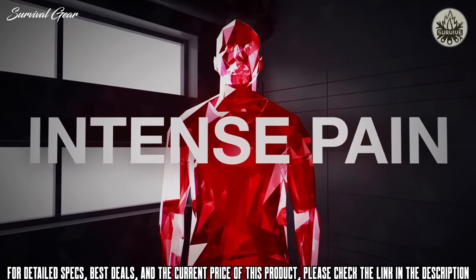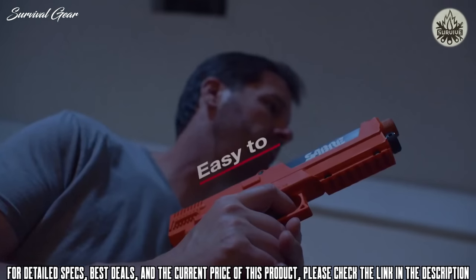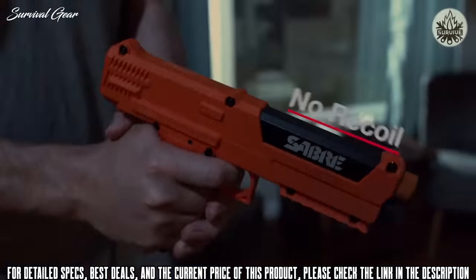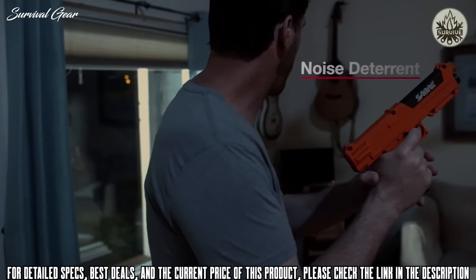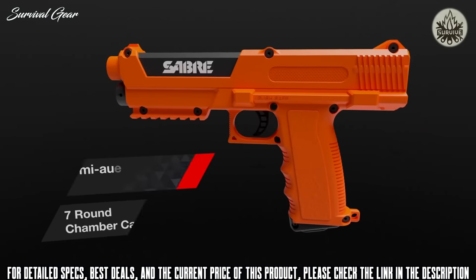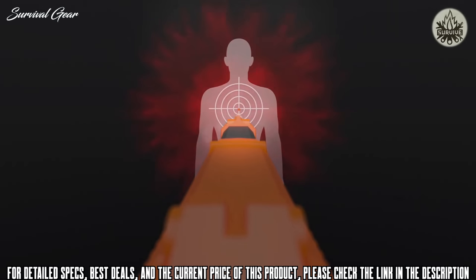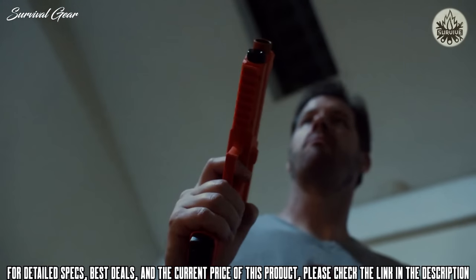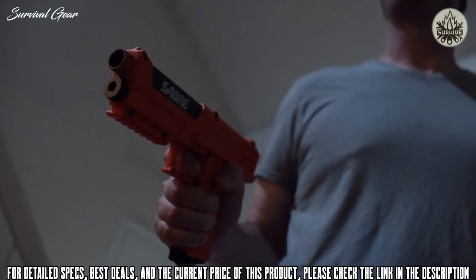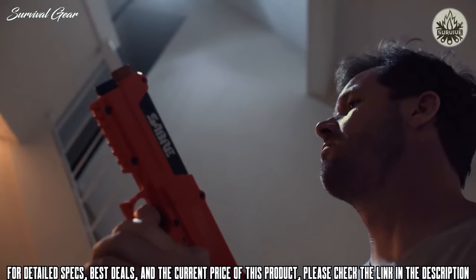will cause intense pain. The launcher's compact and lightweight design and ambidextrous grip makes it easy to handle, offering no recoil while being loud enough to potentially discourage an intruder. Featuring a 7-round chamber capacity and semi-automatic trigger, the launcher can be used to deter multiple threats. Easy, proven, and effective. The SABRE Home Defense Pepper Spray Launcher Kit comes with everything you need so you can protect those close to you at a safe distance.